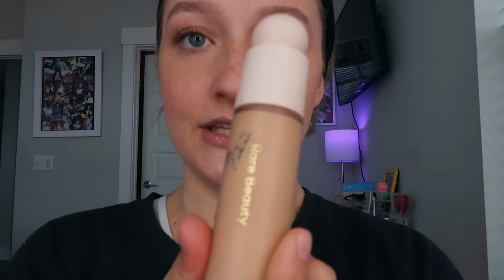Oh, if you need an actual foundation, not just the tint, this Rare Beauty is also what I use sometimes if I need a little bit more coverage. Now let's curl the hair.